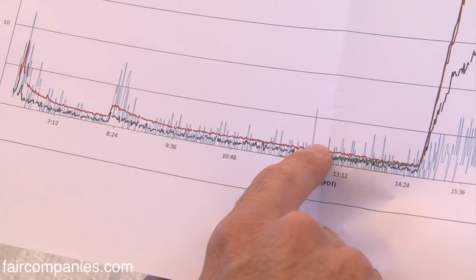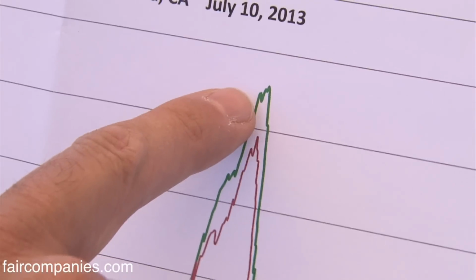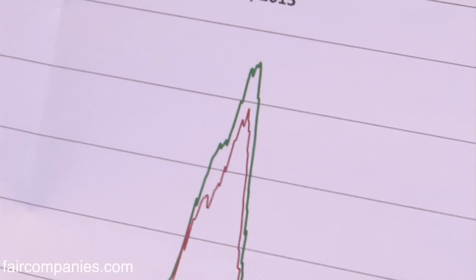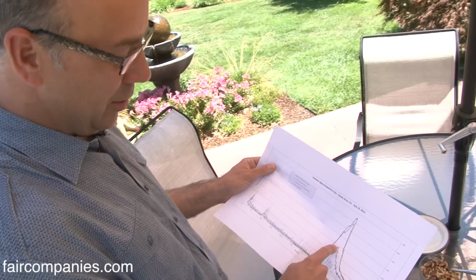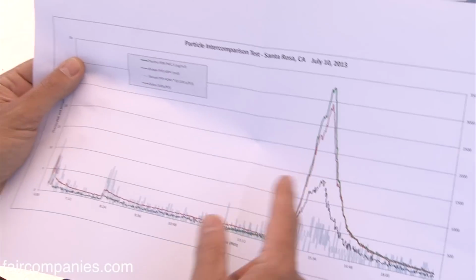Then right around 2:30 or so, all of a sudden we see the particle levels go up quite dramatically. This was a smoke event where a car started a field on fire, lots of smoke drifted up here, and the end result is all four of these instruments that I had running in there detected that.